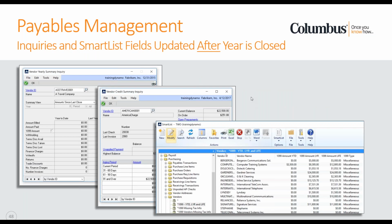So, a few inquiries and SmartList fields that are updated after the year is closed. If we look at the vendor yearly summary screen, there's an option there for amounts since last close. That also means there's an option there to change that to calendar year or fiscal year and just hit recalculate. So in this screen, you can see the correct numbers, but remember, in the SmartList, it's going to pull in what it was since the last close. That's not an option in the SmartList.